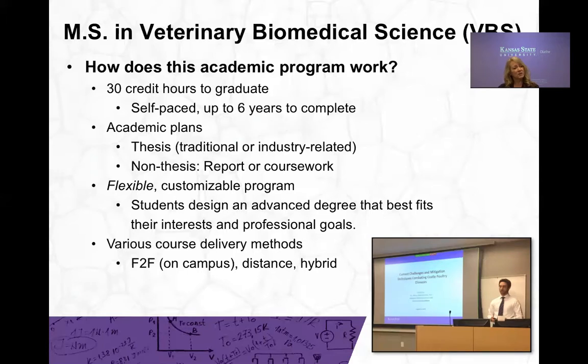And also we have various course delivery methods. So they can be face-to-face here on this campus. You can also take courses by distance, kind of a self-paced learning strategy, or a hybrid where you can join the course live as it's occurring on campus through our system called Zoom. It's very similar to Skype.